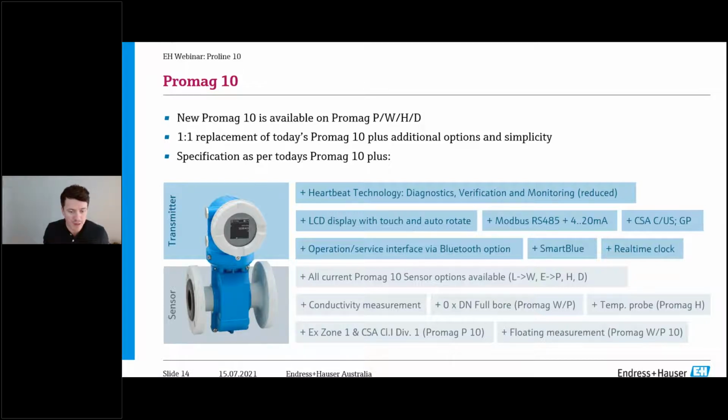We have integrated conductivity measurement that might be useful in, for example, a reverse osmosis containerized solution where you're looking to see the conductivity before and after the membrane. So rather than having an additional conductivity probe, you can get that measurement from this mag instead, so that can help with some cost savings.